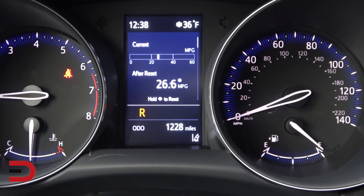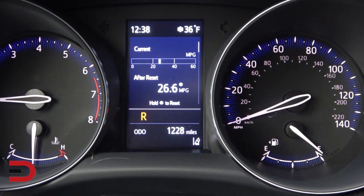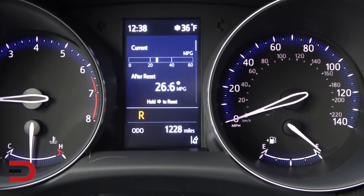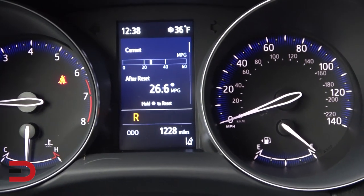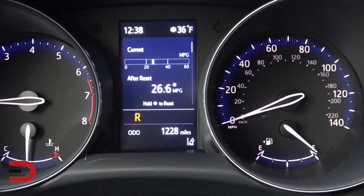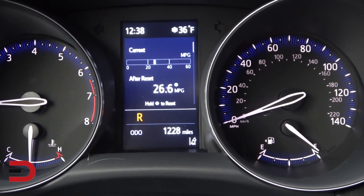My average fuel economy is not great, but that's just me and my driving habits this week. Temperature's cold outside. I haven't gone really fast. I haven't done a lot of highway driving because of the weather conditions. So I've only averaged 26.6, whereas they are projecting, based on normal driving habits, 29.